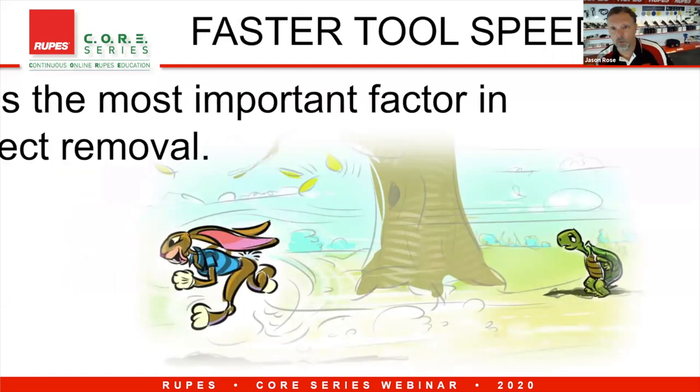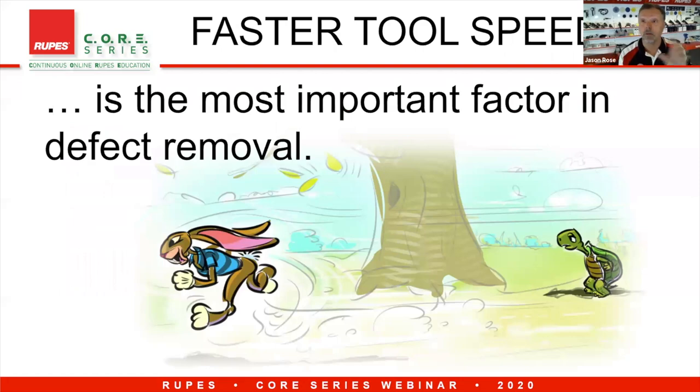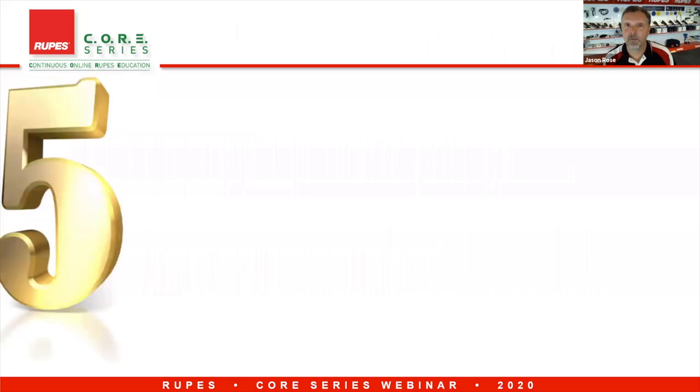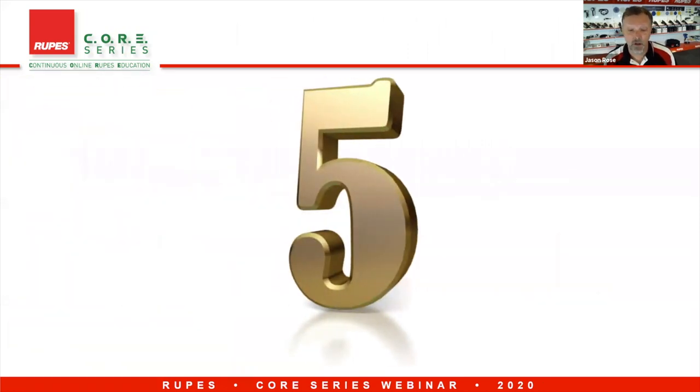They all are important. So tool speed as the most important factor, we are going to bust this one, as you might have guessed. All right, so moving on and finishing up with our five myths about paint correction, we are going to hand this over to Todd to wrap this up for you.